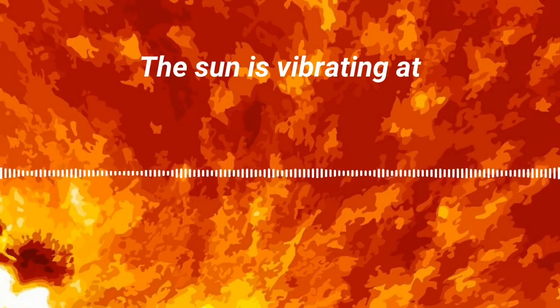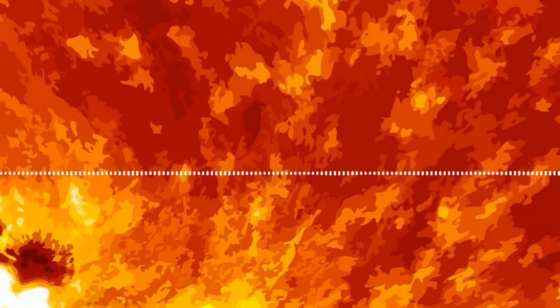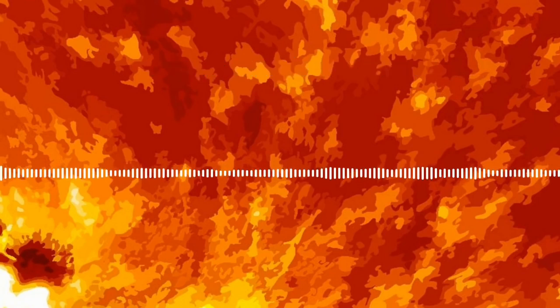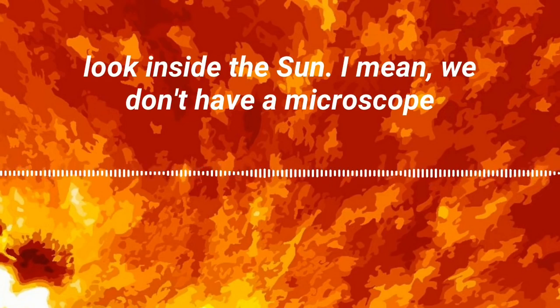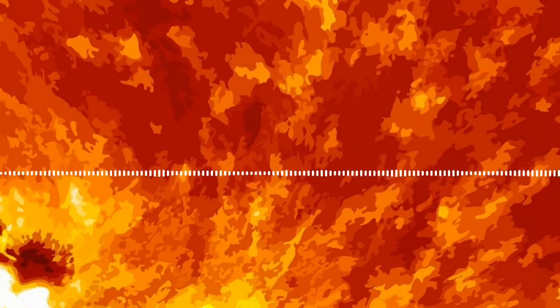The sun is vibrating at lots of different frequencies. And one of the things that's pretty cool about that is we can use those vibrations in the sun to look inside the sun. We don't have straightforward ways to look inside the sun. I mean, we don't have a microscope to zoom inside the sun. So using a star's or the sun's natural vibrations allows us to see inside of it.